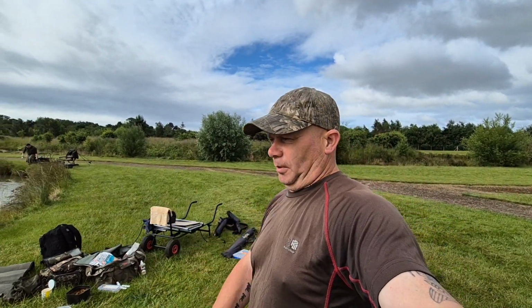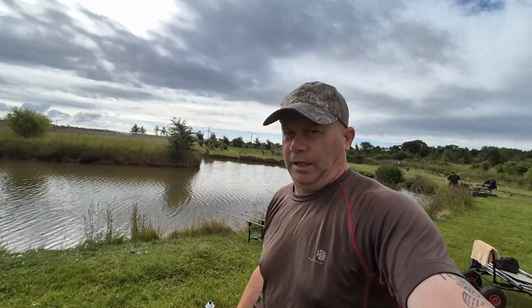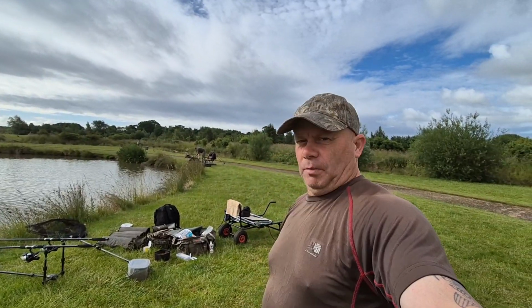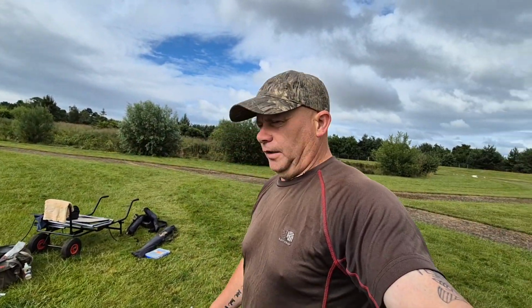A couple of ripples coming up on the water. It's only a small venue, as you can see, just a big island in the middle. It's not that big, but like I say, just somewhere to come and test my gear out, because I haven't fished for that long. Before I start going out night fishing on carp and doing overnighters, we thought we'd just come to a small venue to test my gear out, just to see if anything needs updating or changing.